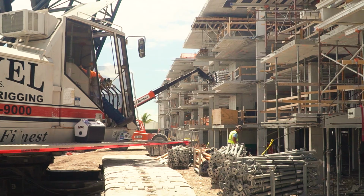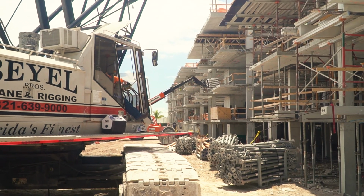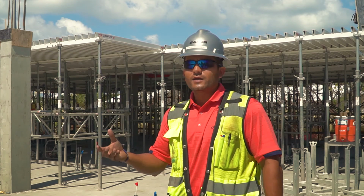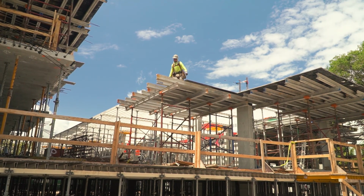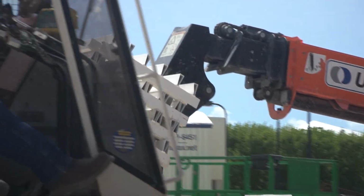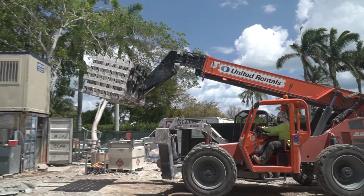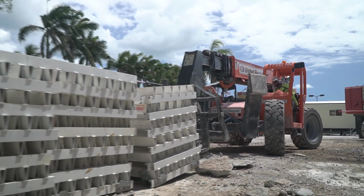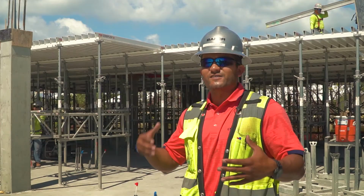Therefore, we came up on a couple of challenges where we had to use some loose frame scaffold, and we have been able to make it work. We were able to bring in the loose frame scaffold ahead of time and prepare it, and as soon as we had the GridFlex ready, strip and place. But it's worked out. We've been able to combine both systems and make it work, and it's been a smooth transition.